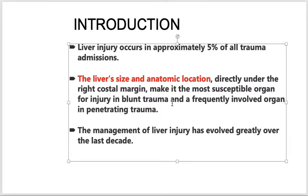And the other thing is penetrating trauma. Of course, you know, the gunshots, the stab wounds, okay, crush injuries. For example, someone's rib is fractured and the rib is now damaging the liver, right? Things like this. So these things can occur.